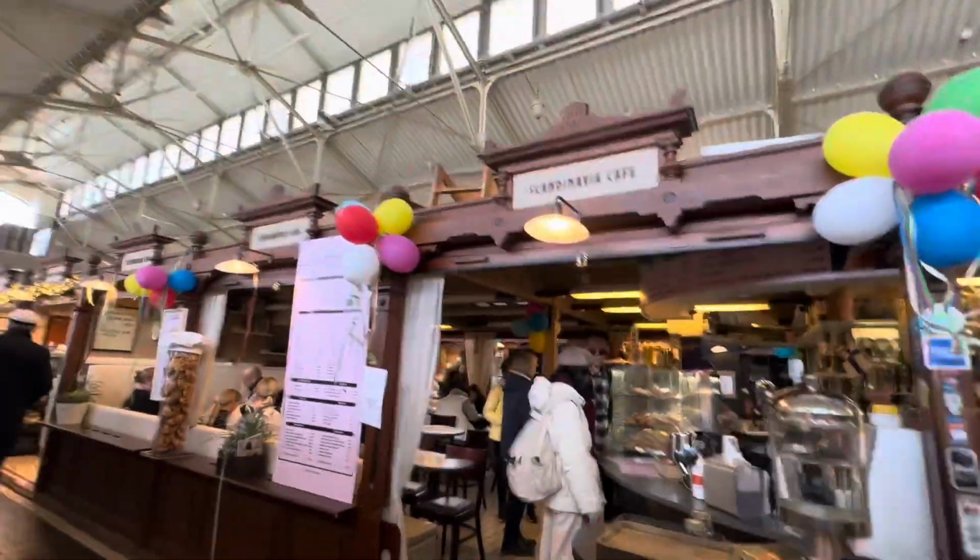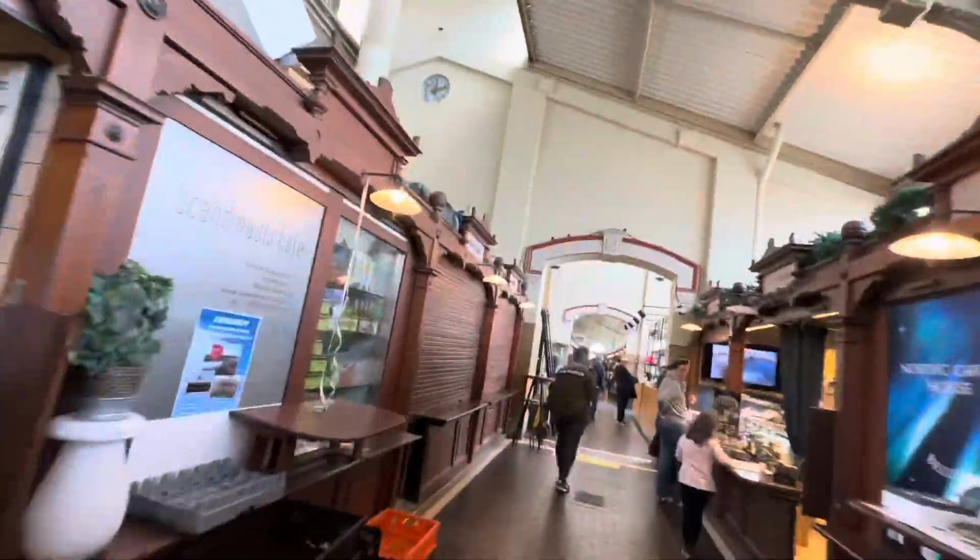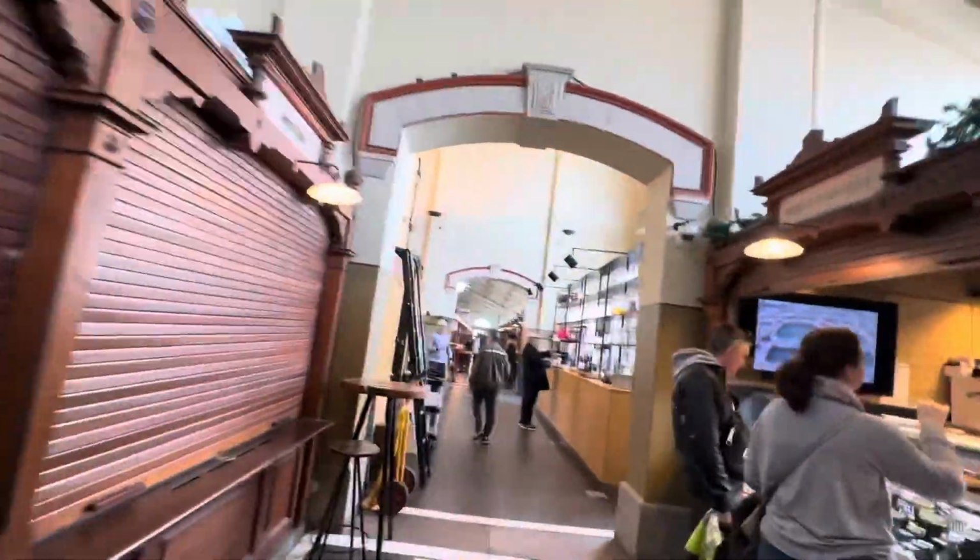The Old Market Hall isn't just about food. The atmosphere here is so welcoming, and you can learn so much about Finnish culture just by talking to the vendors.